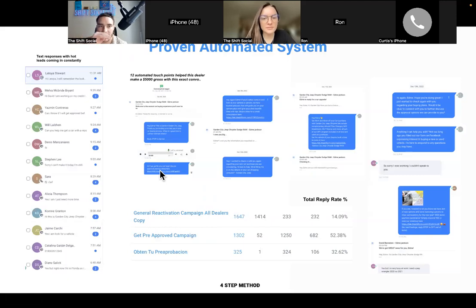This is proven automation, guys. If a lead comes in and they don't respond to you, we've already automated the whole system. I built what I needed for myself when I was selling cars, and I programmed that thing to be automated. 365 days of automatic follow-up. If a lead doesn't respond, we're going to email them, we're going to text them, and it's speed to lead and making sure no lead slips through the cracks.